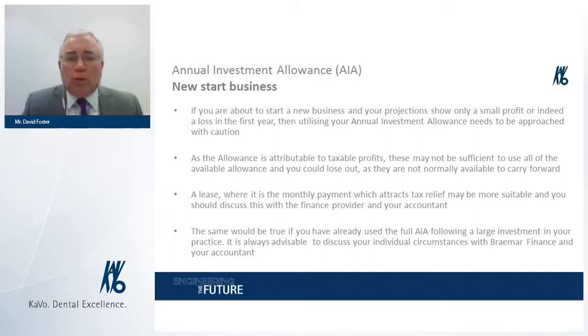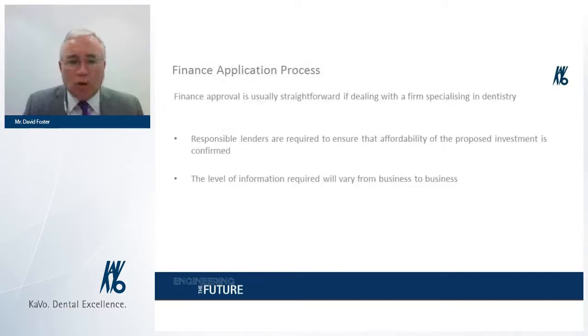So we've looked at the benefits of having the equipment, we've looked at the cost, we've looked at the fact that with equipment such as we're looking at here in cone beam, you need to do very few extra treatments to make it pay for itself. And if you fund the benefits to your cash flow from the annual investment allowance, then it really doesn't make sense not to invest in equipment now.